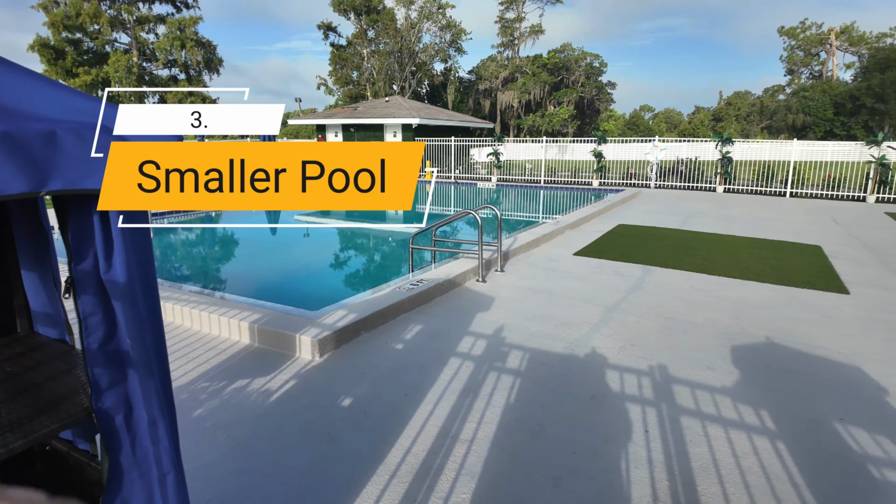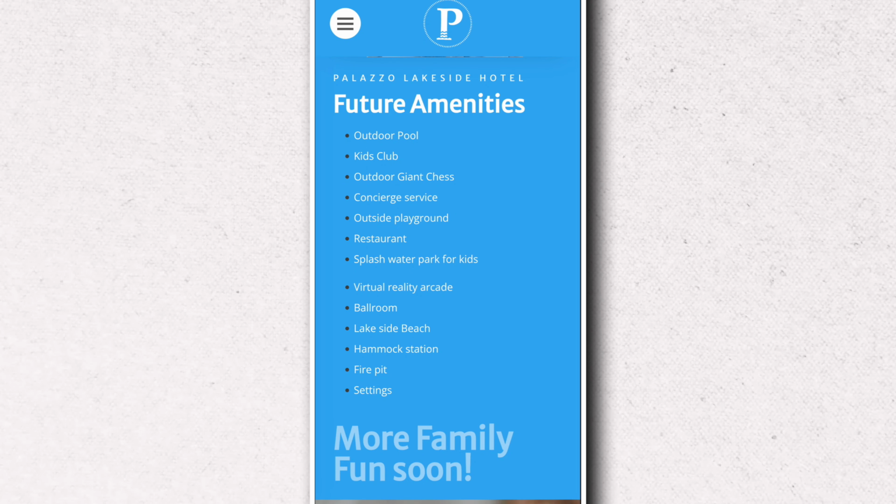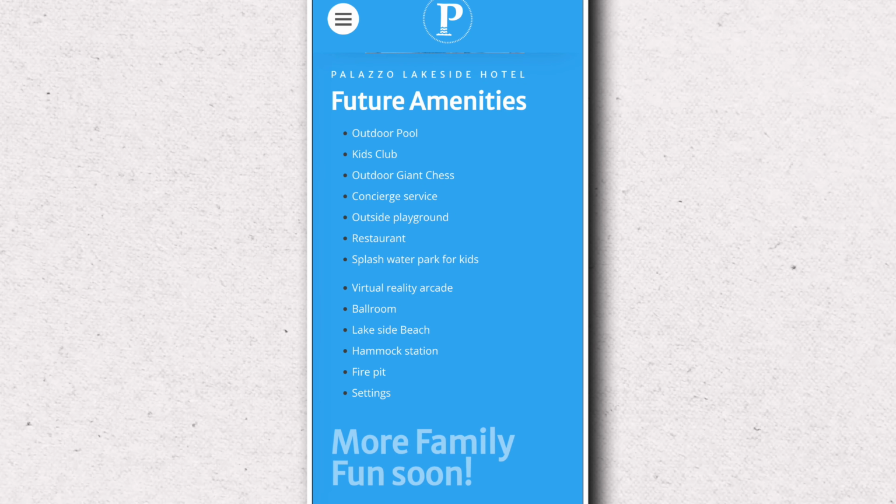And some of that includes very, very ambitious projects like a restaurant, a splash water park for kids, a virtual reality arcade, a ballroom. Honestly, I'm trying to figure out where would they place a lot of this stuff, but it is very interesting that they have this here. I'm not sure if this is something that they're gonna follow through with or not. I could see some of this being a case, but I'm not sure. I mean, the outdoor pool they already have. I guess they have kind of a kids club area, but I didn't see it myself. An outdoor giant chest is already there too. But the restaurant, a splash park for the kids, and a virtual reality arcade, very interested in that.